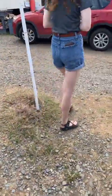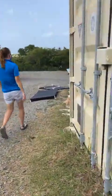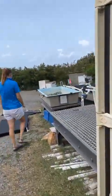All right, so we're going back over to the table. Yeah, we're going to show you some of our tables on the other side that have some of the trees that are a little bit older. Ooh, more tables.